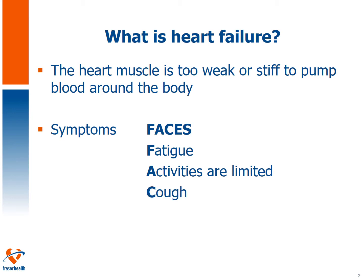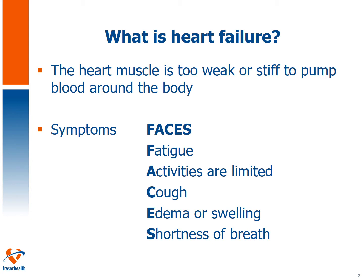C stands for cough, and generally this happens when you start to get fluid building up in your lungs. E is for edema, which is a fancy way of saying swelling. Often you get swelling in your feet and ankles, but sometimes it's higher up the legs, sometimes even in your belly. S stands for shortness of breath, which happens when the fluid builds up in your lungs and makes it harder to breathe. So as you can see, these symptoms are vague. They could be pneumonia, they could be the flu. So it's really important that you listen to your body and monitor your symptoms.